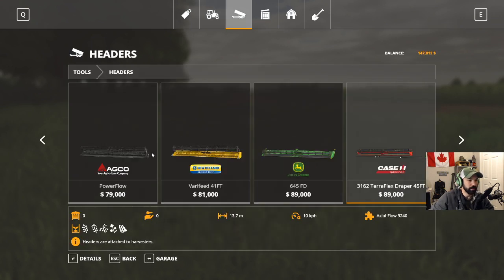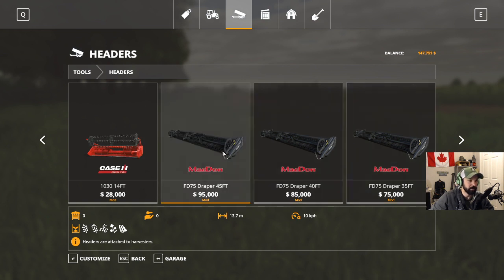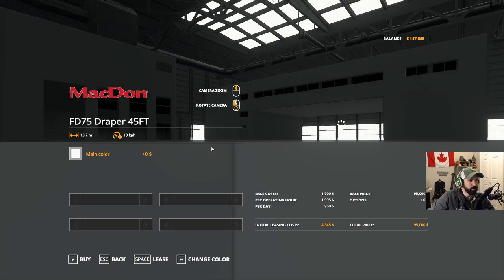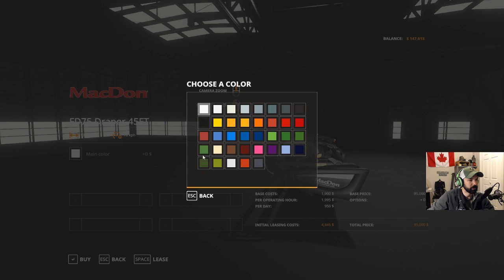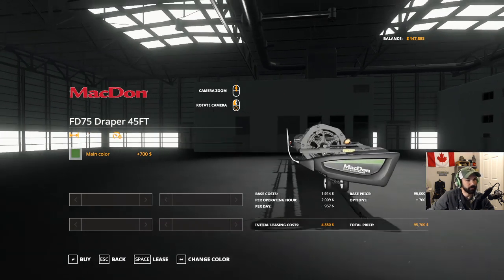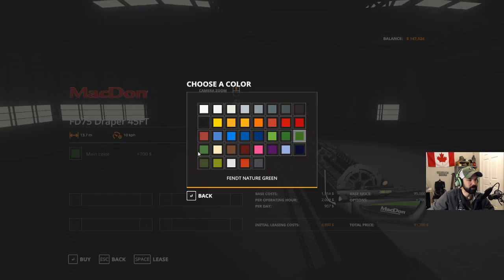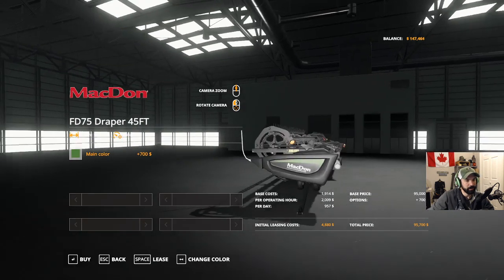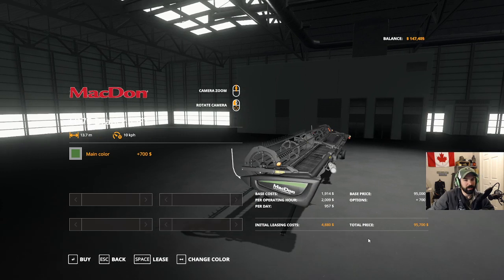Alright, so this is one of the... we want the 40-foot draper header, 45-foot draper header from MacDon. We're gonna give this a go. We could purchase it. MacDon. With a little bit of a green. Lighter green. Let's go for the darker green, maybe. No, it's not quite. I guess this is the closest one. We'll go with that. And that's 95,700.